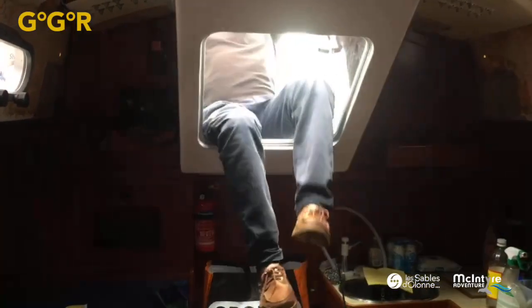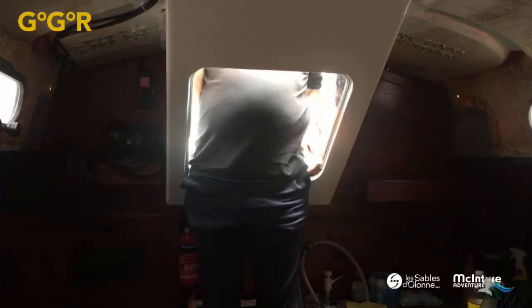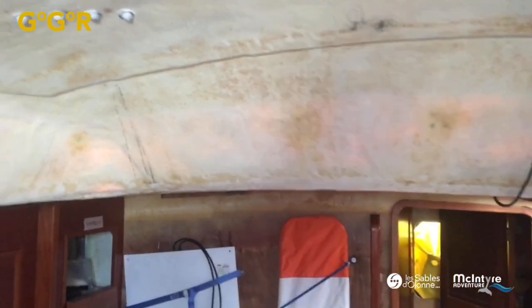This is Don McIntyre live in Sagarmatha, showing how easy it is to get in and out of a watertight hatch. Here he is. Hey, that's my gut fitting through the hatch. I'll hand you back over. Very much like the Trekker. Do you want that? Thanks, mate.